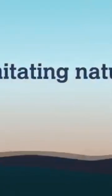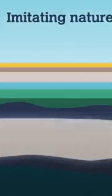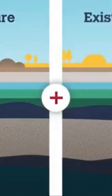How do we store CO2 safely and permanently underground? By imitating trapping methods used by nature to store CO2, gas and oil for millions of years, and by using existing technology to transport and inject the CO2. Technology which has been used for decades by the oil industry.